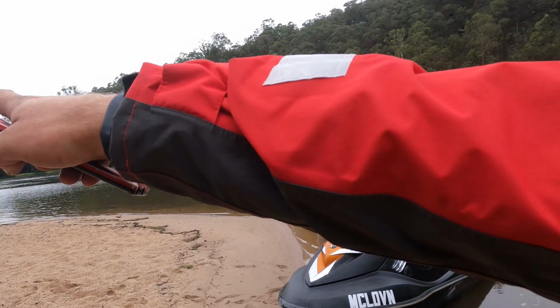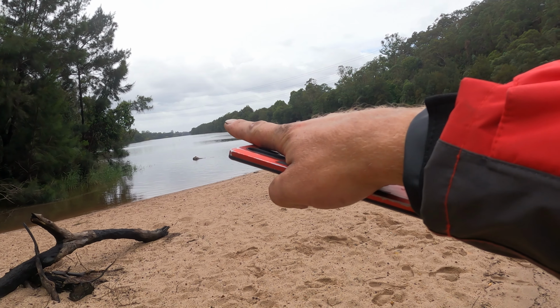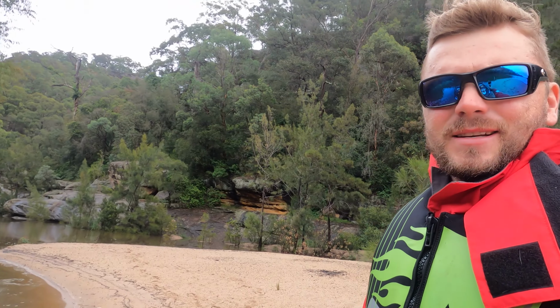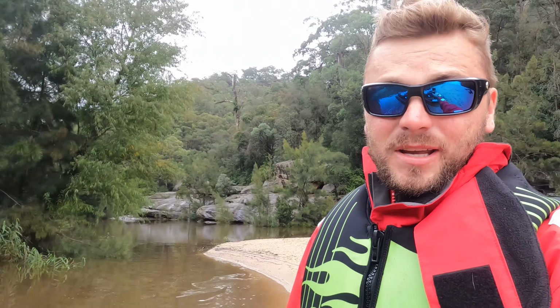I'm not gonna go too far today. It's literally the boat ramp's just down there. So I could drift back if I needed to, or I can call my friends and they'll come get me. But because good old MCLOVN's not feeling too crash hot today, it's not wise to go too far. And literally, MCLOVN, look.